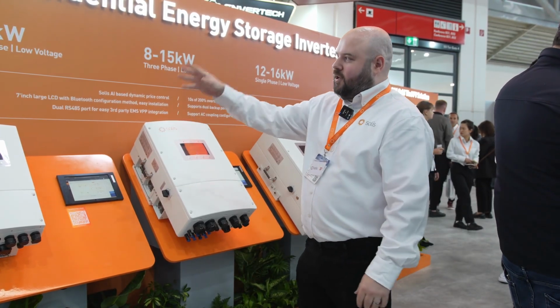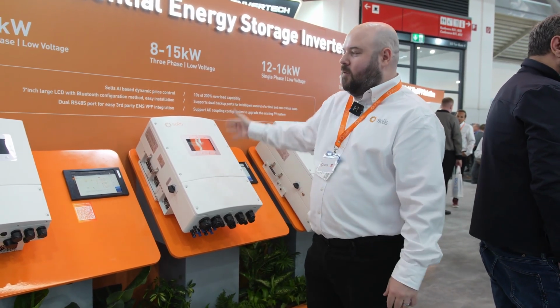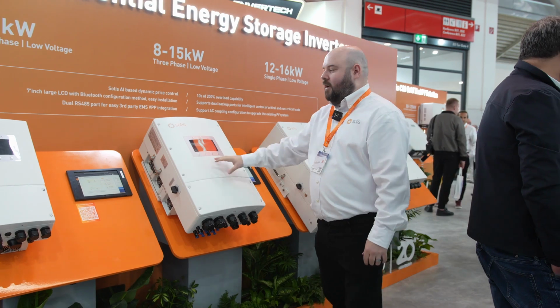So on the single phase, you can use 6 to 8 kilowatts. On the 3-phase, you can use 6 to 15 kilowatts, up to 90 kilowatts in parallel, to deliver the power you require.